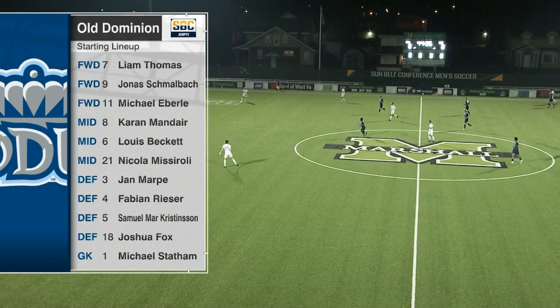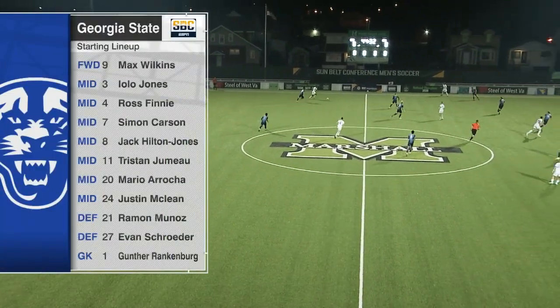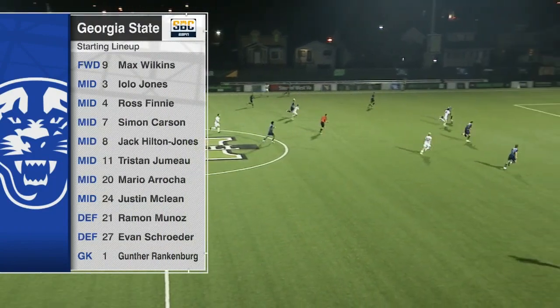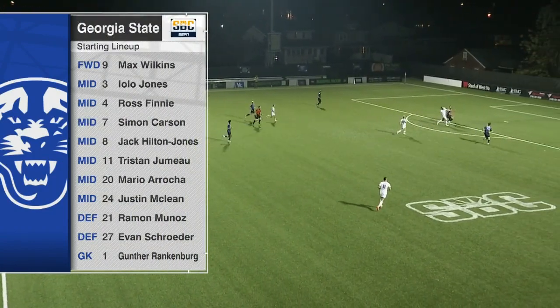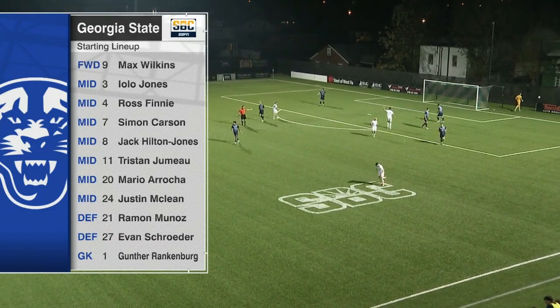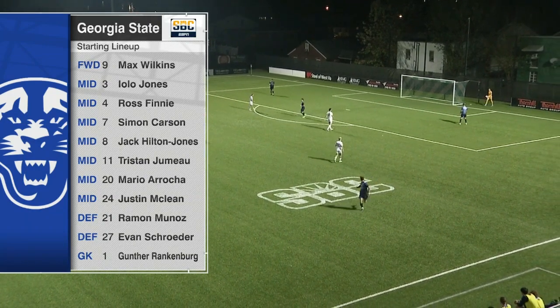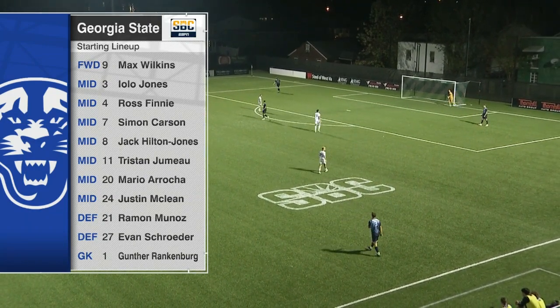As for Georgia State, Munoz and Schroeder along the back. Jumo, Orocha, McLean, Jones, Finney, Carlson, Hilton Jones. And up front, Max Wilkins, the lone striker.